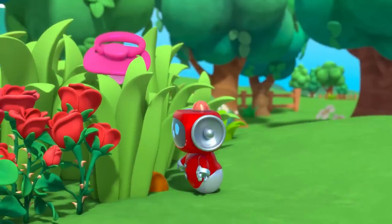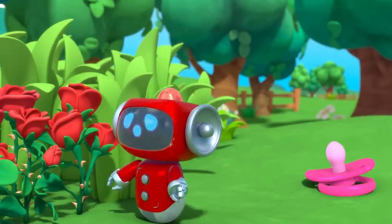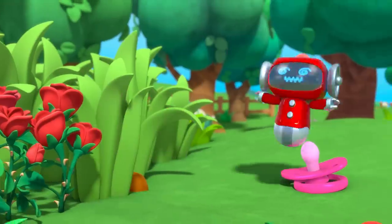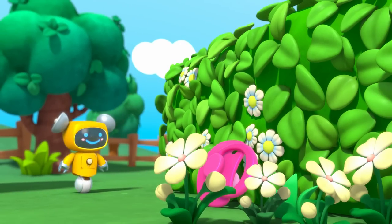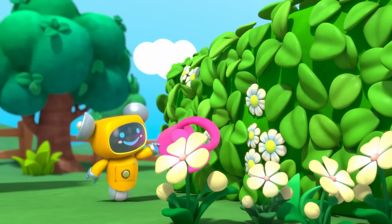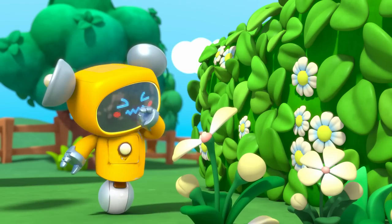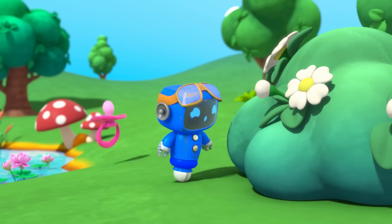Red has found a pink dummy, but lost it once again. Yellow finds a pink dummy, but sneezes it away. Bless you! Oh no, it's gone again!